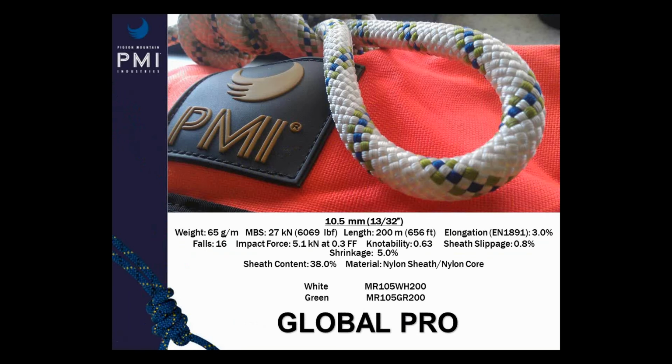And if you're looking at the elongation in this, the EN 1891 standard for elongation, the test methods are a little bit different than what we apply for the Cordage Institute standard. So we've listed some of the criteria that go along with that designation here, including like how many falls, impact force, things like that. And we do have this available in both white and green.